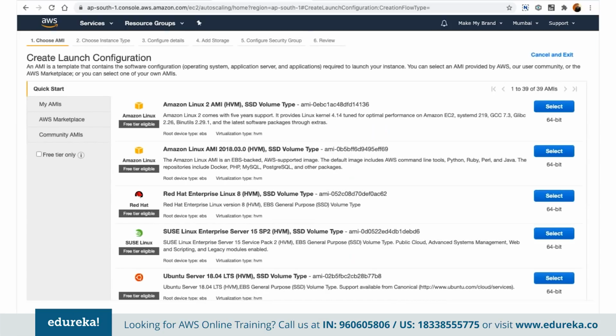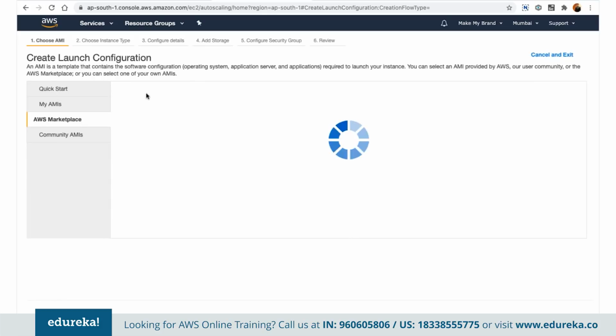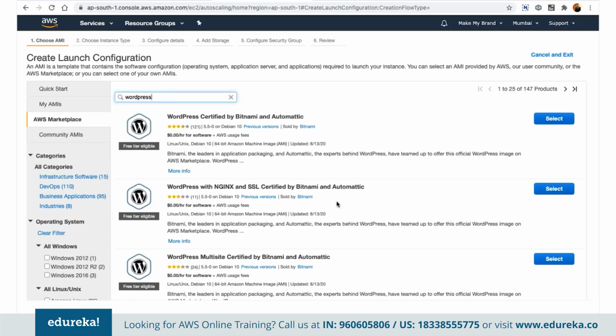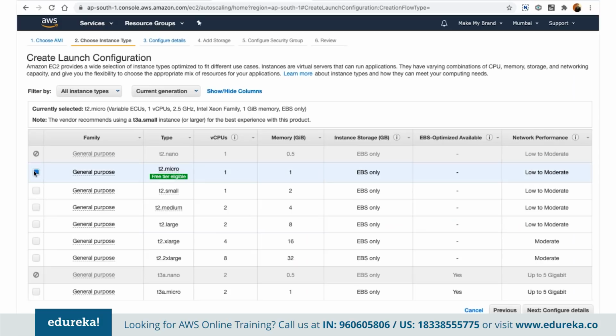And first of all, we have to choose the AMI that we are going to use for launching the new instance. Practically, we use the AMI of the ongoing application that we deploy. So currently, since we are using the dummy, or we can say pre-configured WordPress AMI, and we want to launch more servers with WordPress AMI, here we can choose WordPress. Click on select. Here we can choose it to be T2 micro. That means what kind of instance we are going to launch.